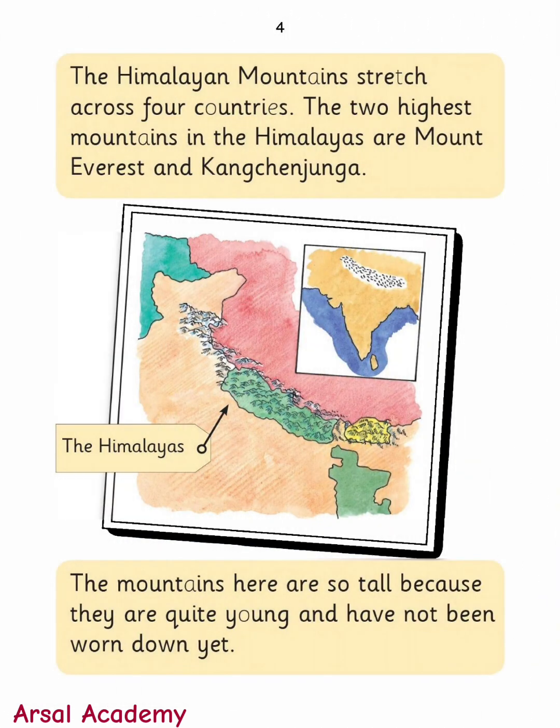The Himalayan mountains stretch across 4 countries. The 2 highest mountains in the Himalayas are Mount Everest and Kanchenjunga. The mountains here are so tall because they are quite young and have not been worn down yet.